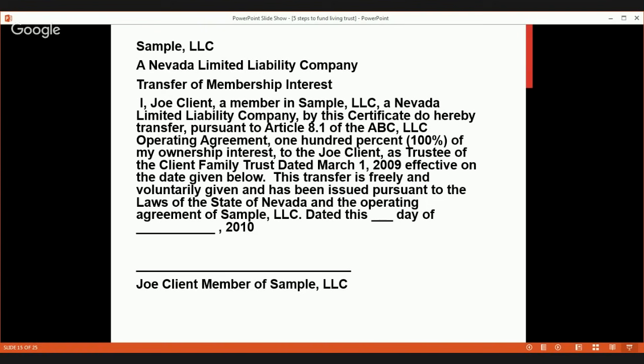And so you can leave very explicit instructions saying, hey, I don't think my kids are ready to run my real estate endeavors. This is what I would like to see. And you can leave instructions to your trustee to make sure that occurs. So if something happens to you, they don't get in way over their head on something, and they're able to make sure that the asset is not wasted.